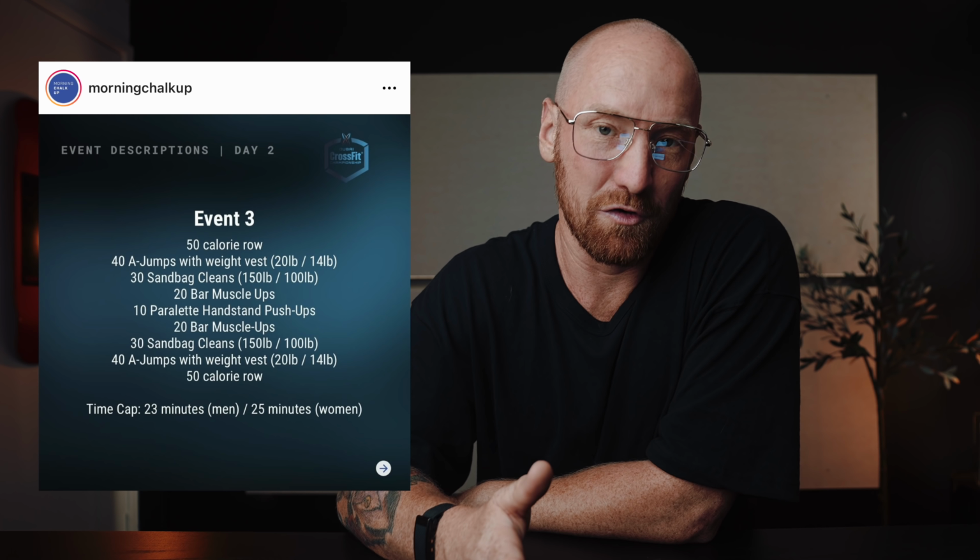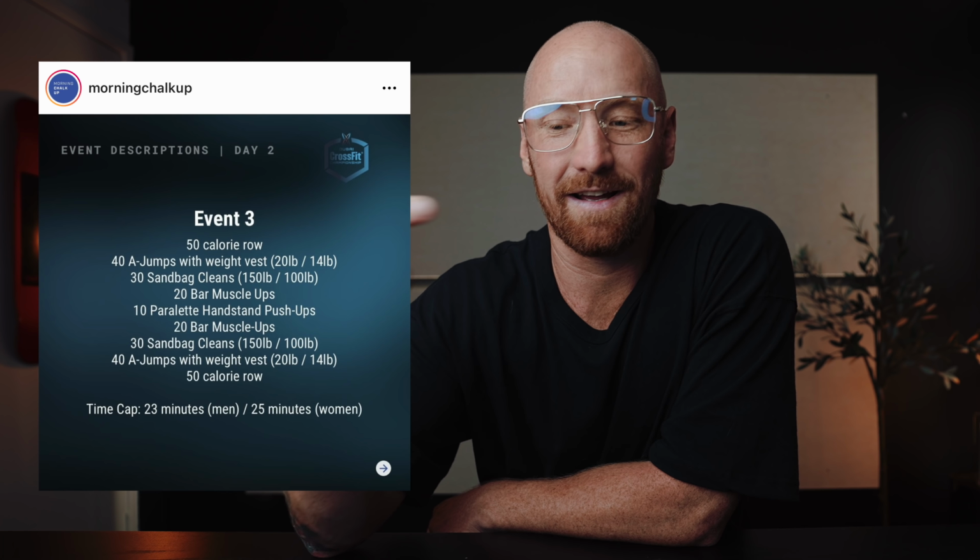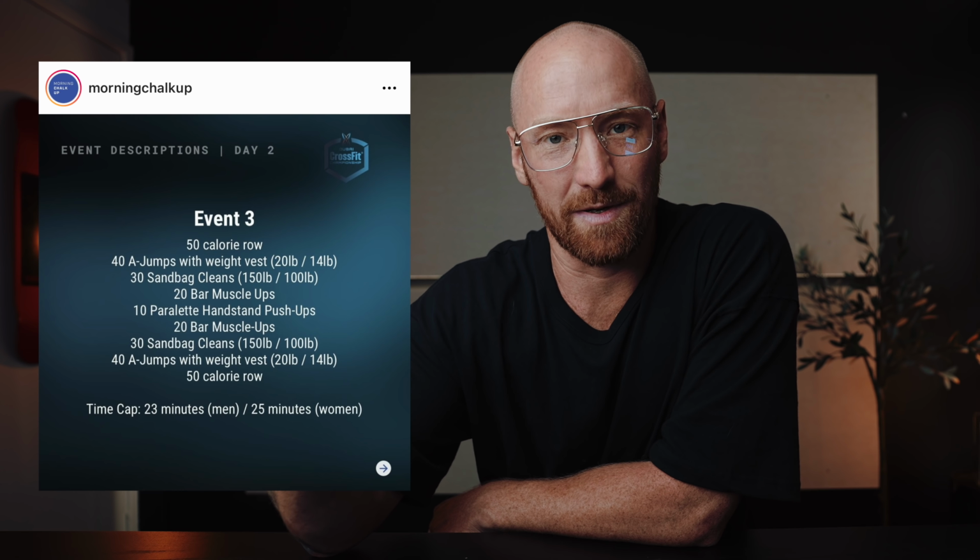And then the next two movements is bar muscle ups and handstand push ups. It's going to rush all the blood back up to the upper body. And then they're going to do it in reverse again. So the blood's going to be going up and down the body. I reckon the bar muscle ups and the handstand push ups are not going to be anywhere near how effortless or nice they would be when these athletes do them fresh. It's gonna be interesting to see how they fall apart after all the leg work leading up to that point.